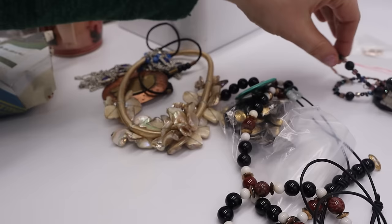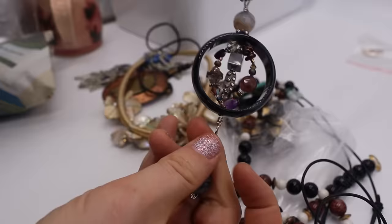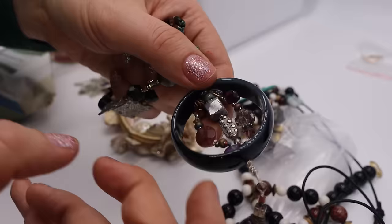And what is this? Oh, this is a massive, massive artisan piece, but look at how awesome this is. I cannot even stand it. So look at all these stones. Okay, I'm going to test the toggle, see if that's sterling. Oh, there's a little rhinestone on the toggle itself. Let's see what we have here.